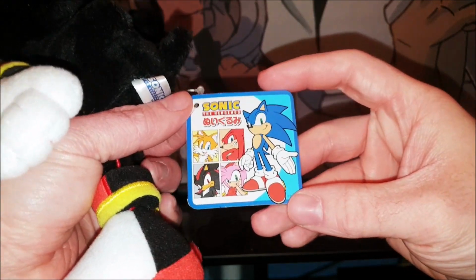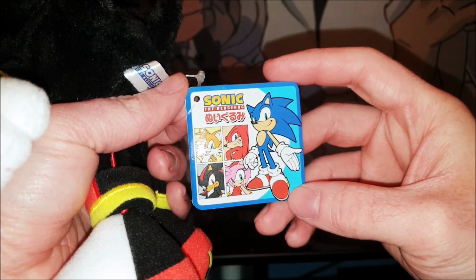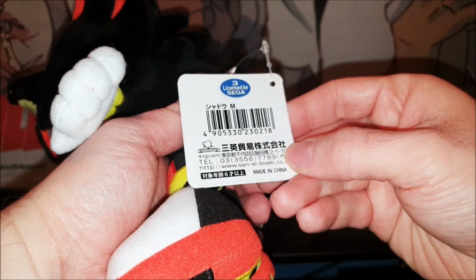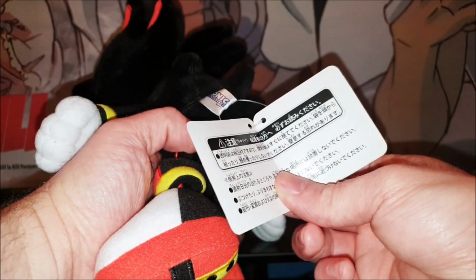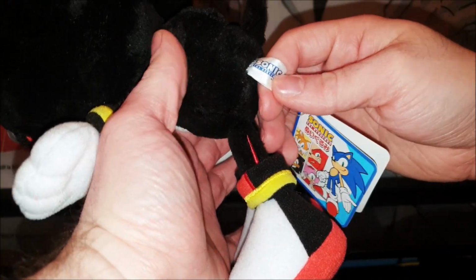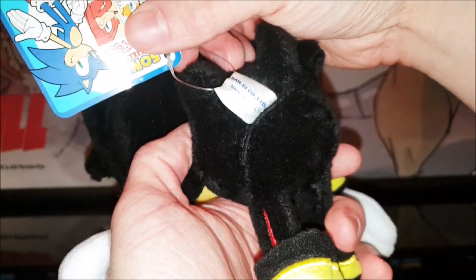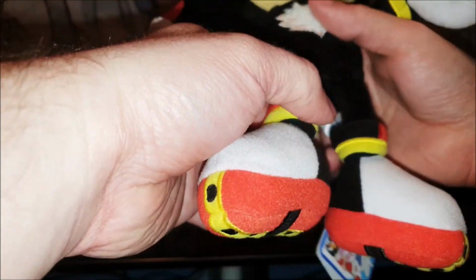As you can see, the tag itself is freaking awesome. You have all the characters that were involved in this plush line: Tails, Knuckles, Sonic and Amy, as well as Shadow. Now, you can see there at the back some information in Japanese, which is not relevant. You have the touch tag attached to the cardboard tag, just the Sonic Hedgehog logo there. And on the other side, you have the Sanei logo as well, which is pretty cool. Right, that's the tags done.